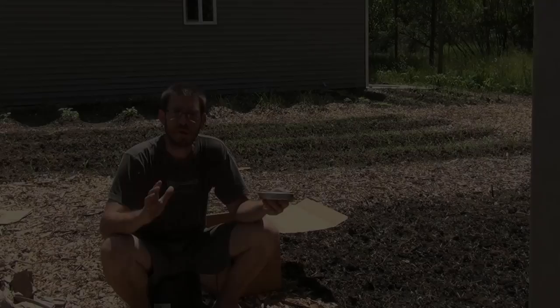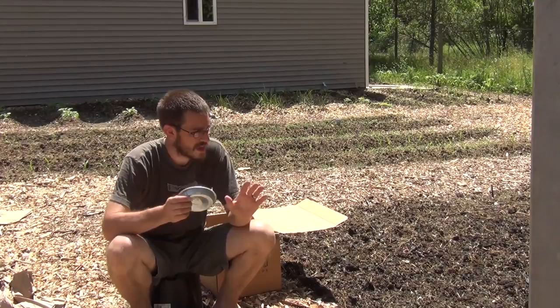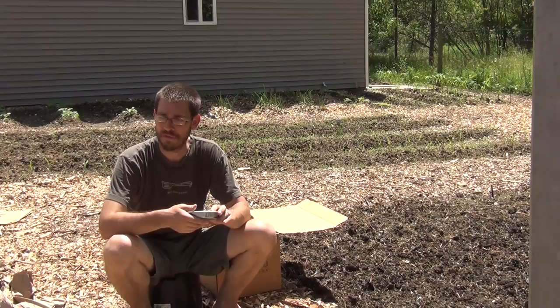So can't wait to get some of the stuff set up and started. And I haven't had bug problems yet, thank God. But my garden's very young still, so I've got everything I need now to tackle that stuff as I see it.